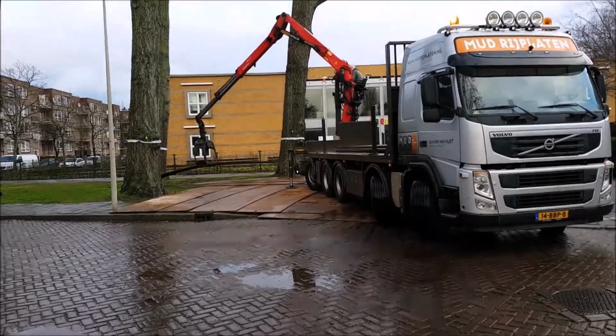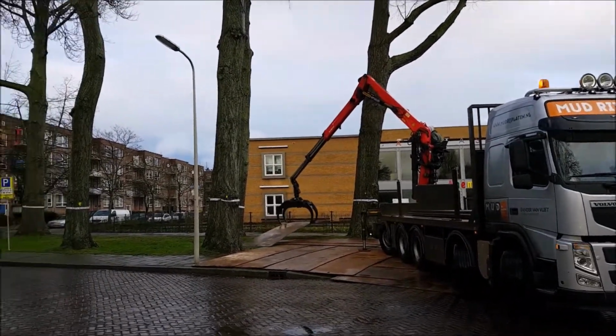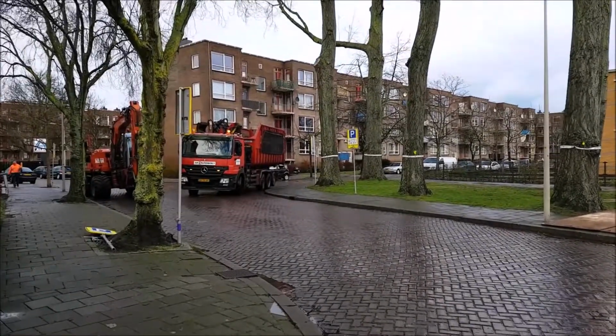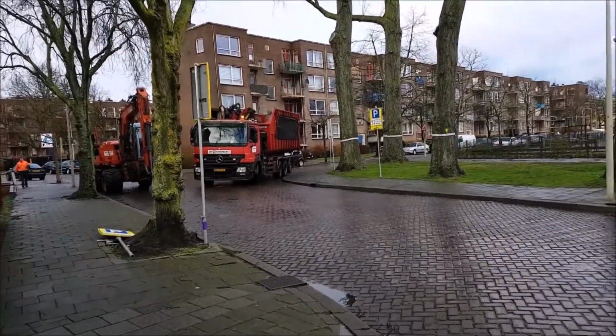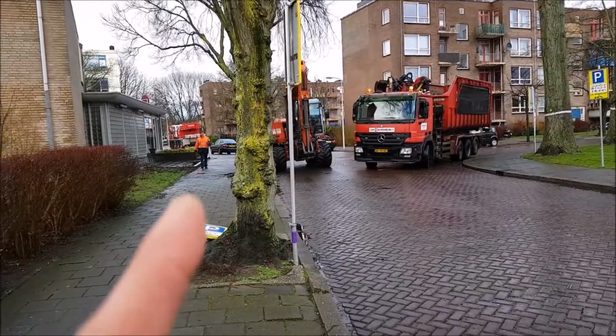Here we are on the first morning. Just putting the steel ramps down. Bit of a wet and windy start. We got the mini crane here. We got our container, and in the distance we got the crane there.